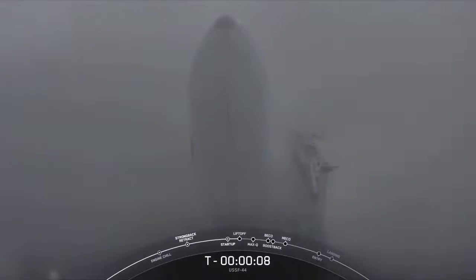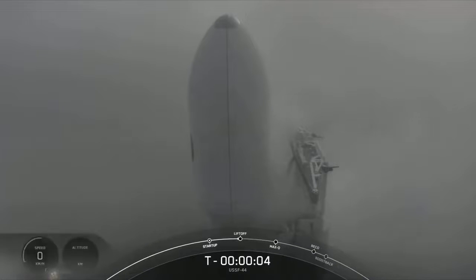T-minus 15 seconds and counting. T-minus 10, 9, 8, 7, 6, 5, 4, 3, 2, 1, 0, liftoff.